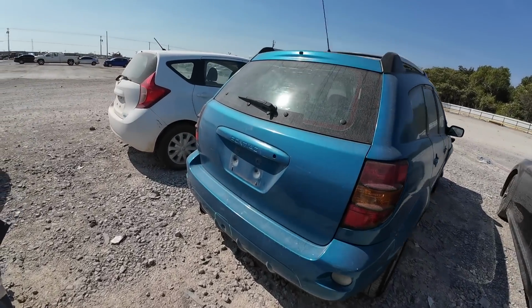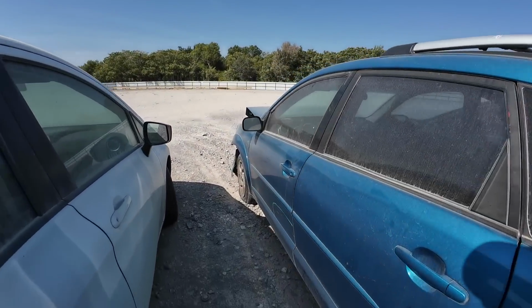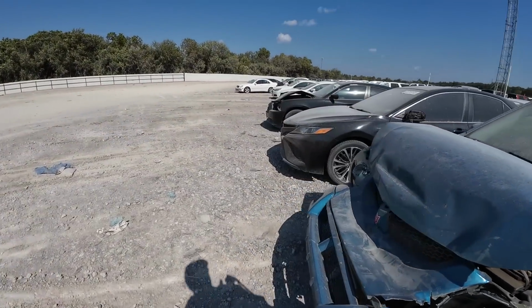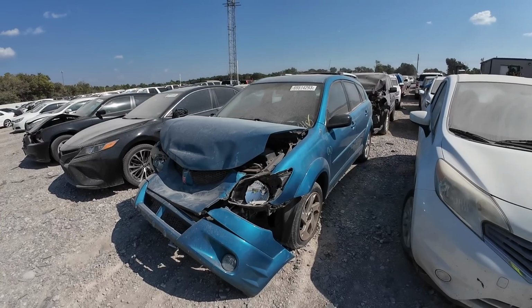You know, it's wrecked in the front, of course. I was getting ready to say it's a Pontiac Vibe, if I remember correctly. I think this is a Vibe. It's another one that I kind of always wanted, just because it kind of has the look of the Aztek, which I like.